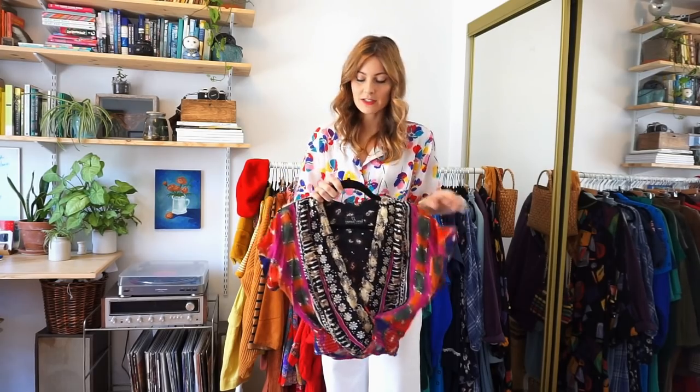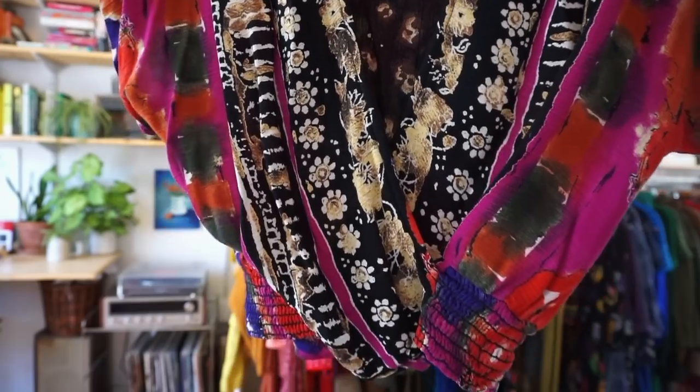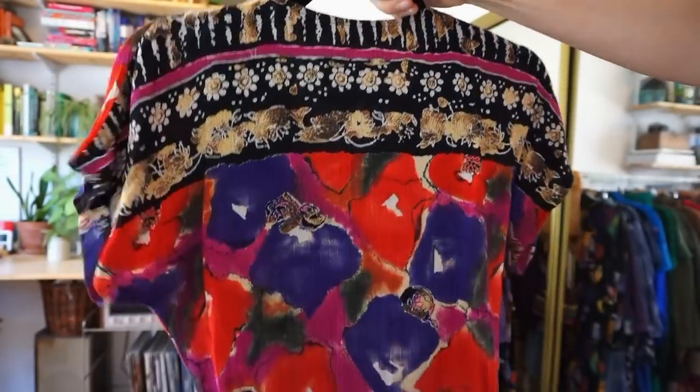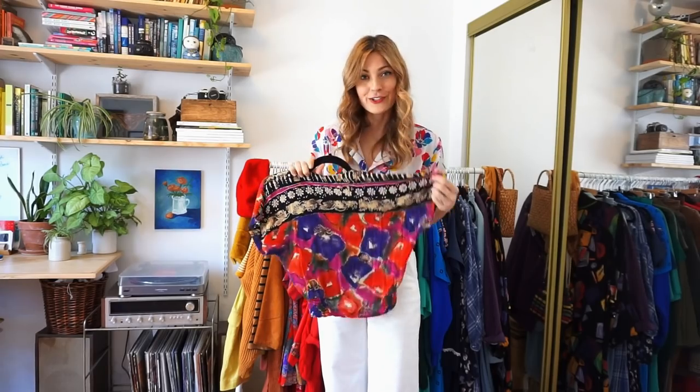So here's a blouse that I have had for so many years. Oh my gosh, I thrifted this little baby. This is a Carole Little, and everyone talks about Carole Little. She's amazing. But yeah, this little Carole Little blouse is so bright and colorful and fun, and I love the crazy pattern and colors all over it.